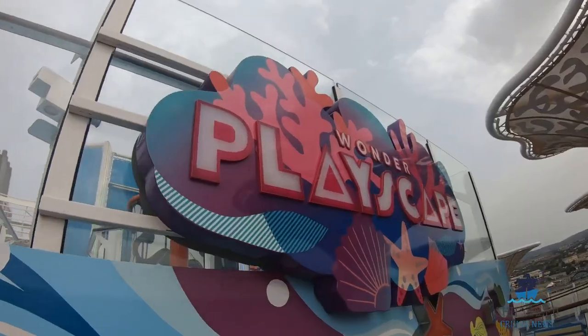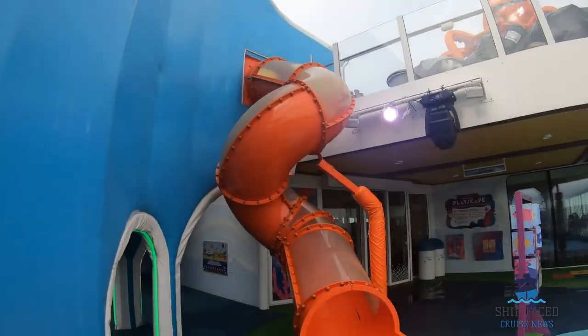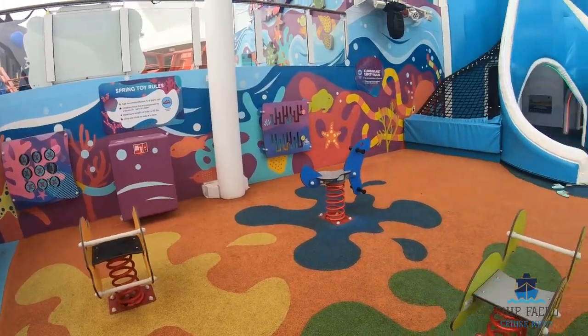Brand new and exclusive to Wonder of the Seas, they have Wonder Playscape. This was an outside play area for the kids. It has replaced one of the flow riders that would normally be on another Oasis class ship. It looks really cool. I didn't really see it that busy on our cruise.